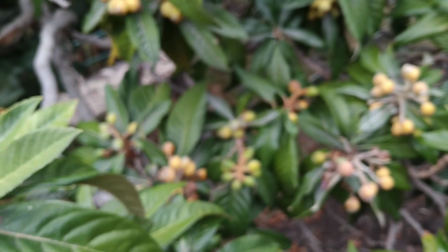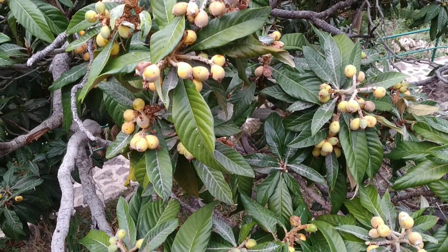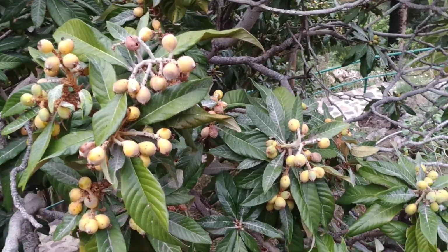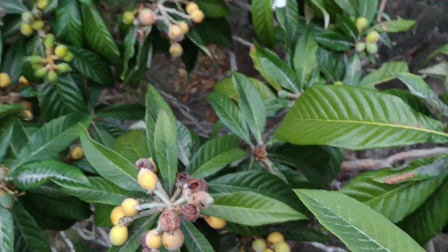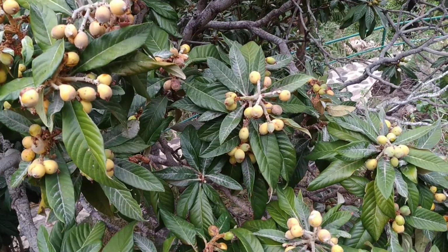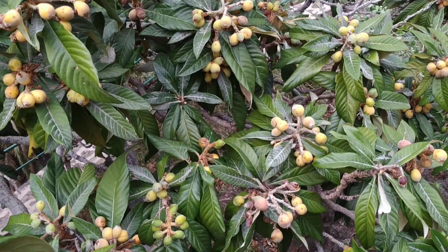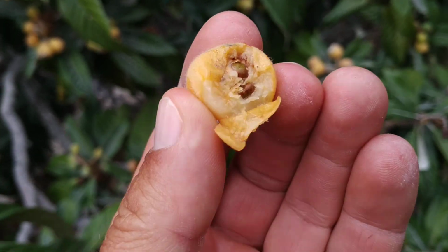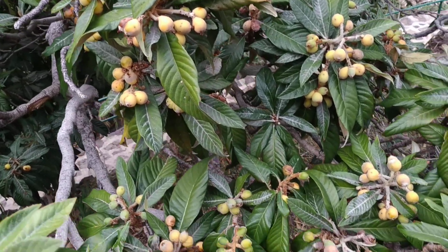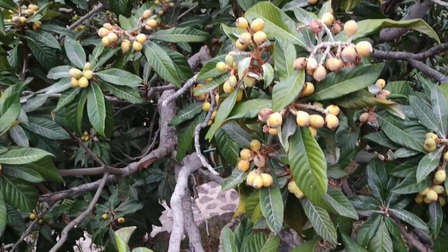Not so good anymore. The taste is really ripe. Yeah. Nice and sweet, teeny tiny and hairy, but the taste is good, but the flesh to seed ratio isn't. Look at that, hardly 3 millimeters of flesh. That's not a lot for loquats. You need to stuff huge amounts of them into your mouth.